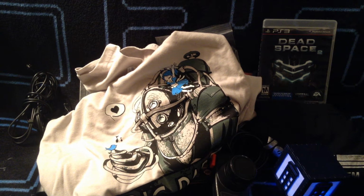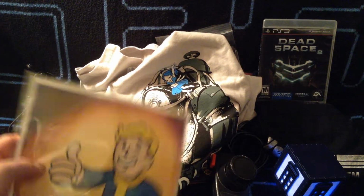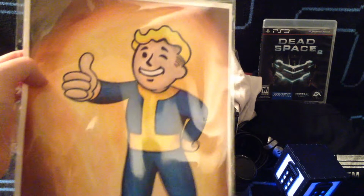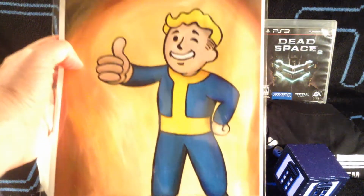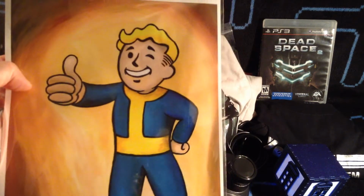And then the final item that she picked up has fallen on the floor. I'll pick it up. Last item she got, also, she loves her slightly unnerving games. She got this picture from Fallout 3, the Vault Boy. And a very nice bit of artwork. It's going to make a nice print. We'll put it up in a frame somewhere.